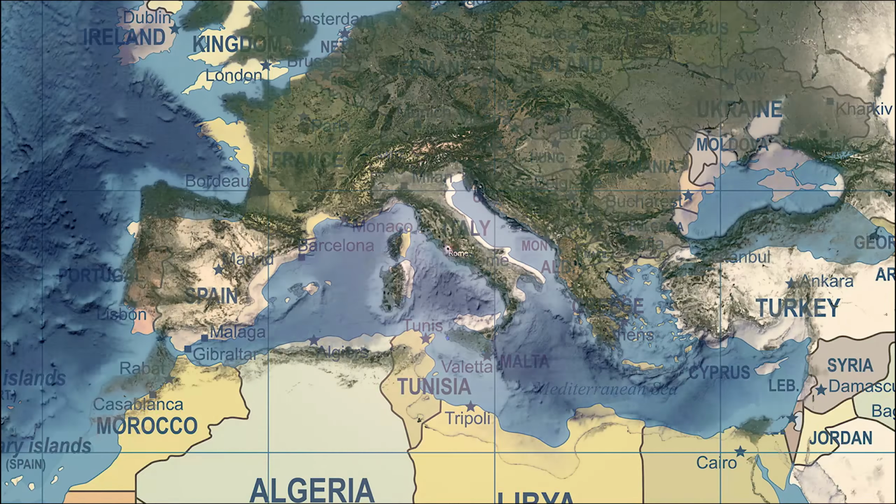Continuing our trip through the Middle East, now we're going to the south of the Mediterranean, to Egypt. And this is the famous Giza statue. And behind it, there are the Egyptian pyramids, which we're going to see from a different angle.